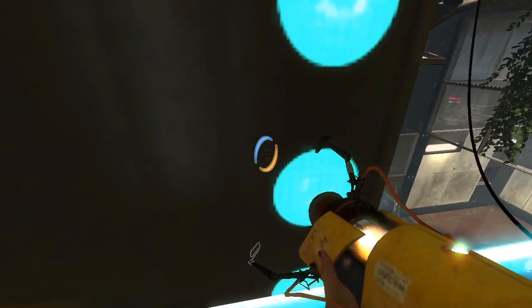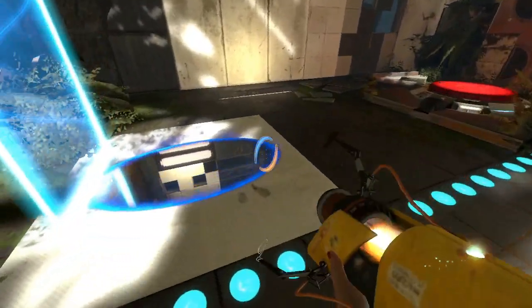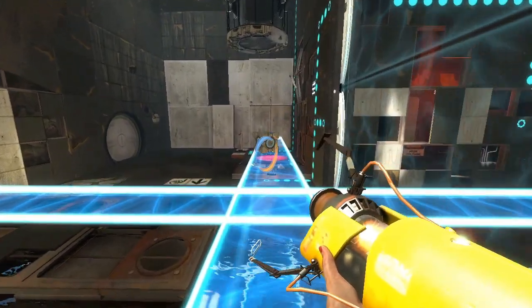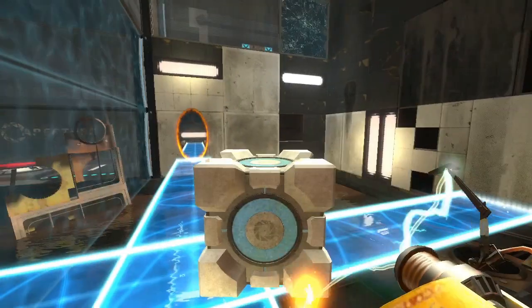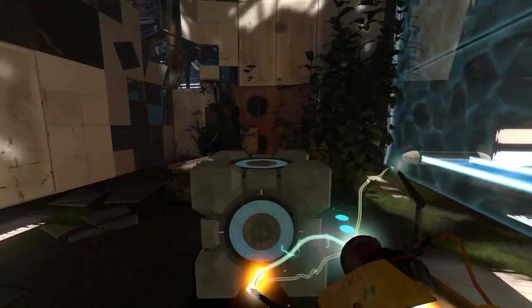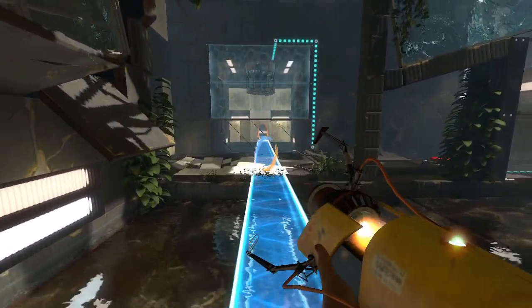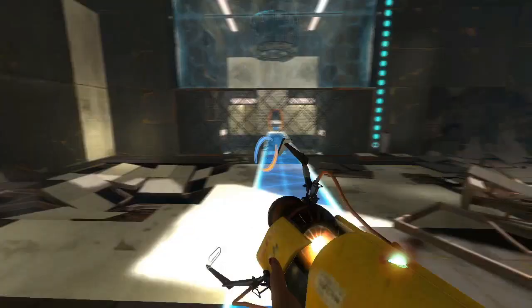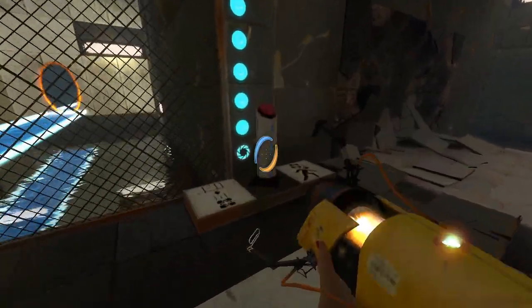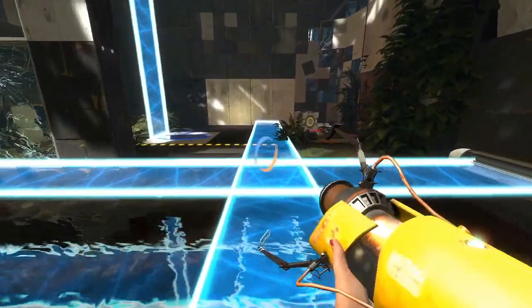Maybe I can put it there. Maybe I should put it there. Let's put it there. There's a cube for us, so let's grab that. So let's put that on the button. Okay, there we go. So now that's open to us. Let's activate this so we can get another cube, because we're going to need both cubes to get out of here.